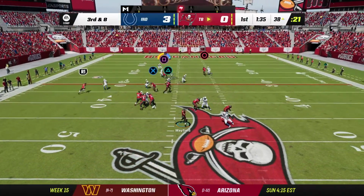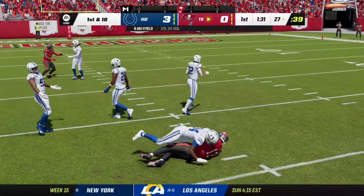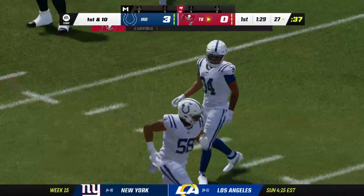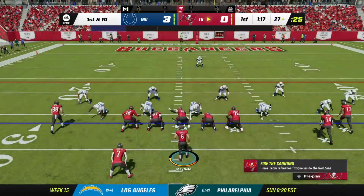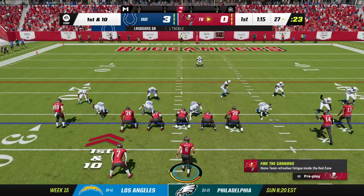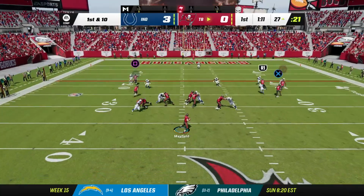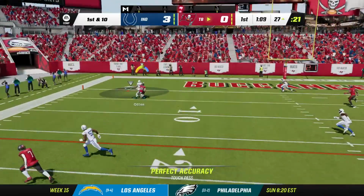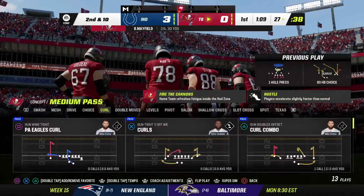Mayfield down. It's caught by Mike Evans. And they'll get him to the ground. He has another first down at the Colts' 27-yard line. 12 yards on 3rd down as the drive rolls on. A first down throw for Mayfield. And that'll be off the mark, too far out in front, and it's incomplete.